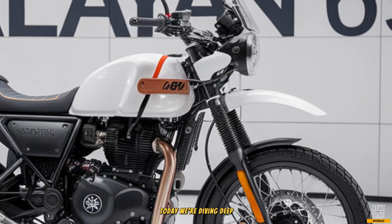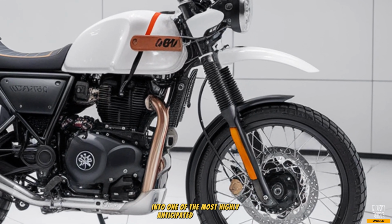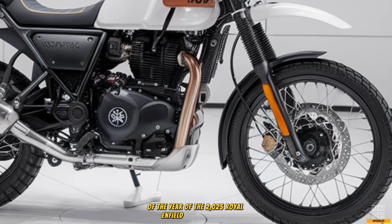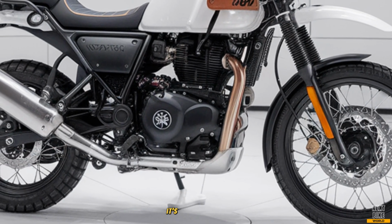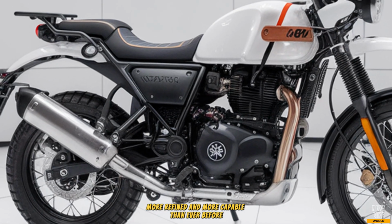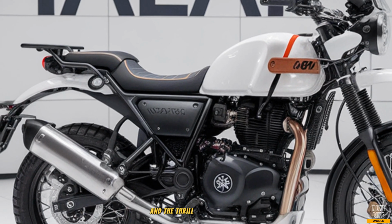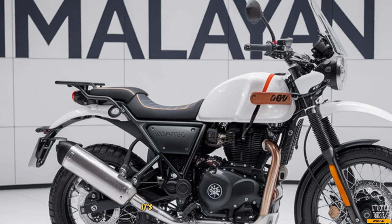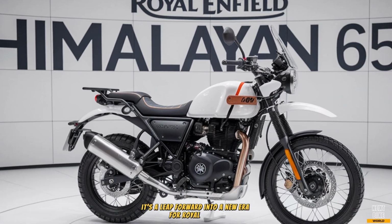Today, we're diving deep into one of the most highly anticipated motorcycles of the year, the 2025 Royal Enfield Himalayan 650. It's more powerful, more refined, and more capable than ever before. Built for the untamed roads and the thrill of exploration, this bike isn't just a step up from the original, it's a leap forward into a new era for Royal Enfield.